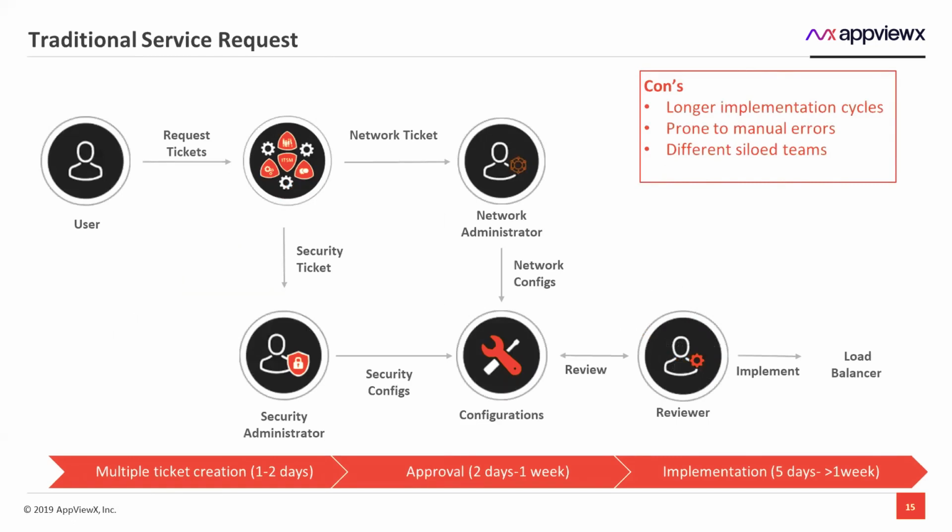The traditional service request goes in from the user as a request item. Network tickets are generated, goes over to network administration. Security tickets are generated, goes over to security administration. You go through the complex cycles of configuration. Between that transition of the request and the configuration, again, there's this loop cycle, which occurs a lot of times. Your request was not detailed enough, the details that you provided weren't valid, et cetera, et cetera. So it goes around in a cycle.